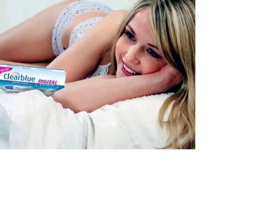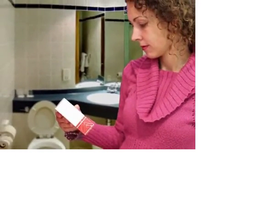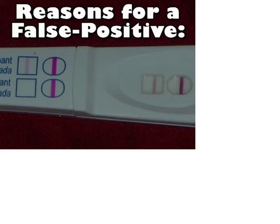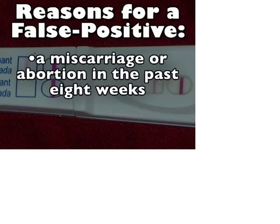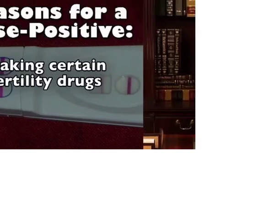When you do take your home pregnancy test, you'll get the best results if you test first thing in the morning when your urine is the most concentrated. Since tests work in various ways, make sure to read the instructions and pick the one you think will work best for you. Whatever the test results say, you should still take another pregnancy test in a few days to confirm. This is partly because of the extremely unlikely chance that your test will say you're pregnant when you're actually not. This false positive result can occur if you had a miscarriage or abortion in the past 8 weeks or if you're taking certain fertility drugs.